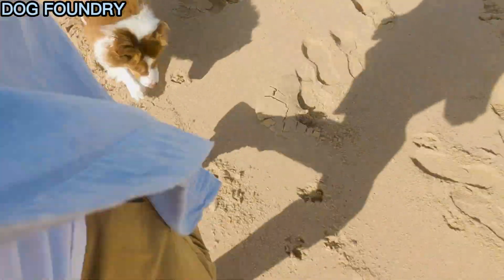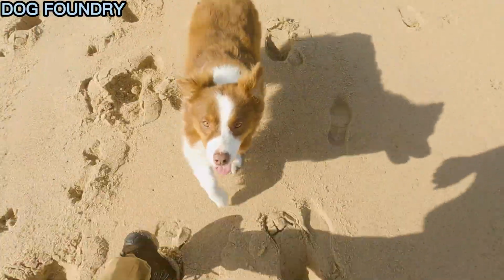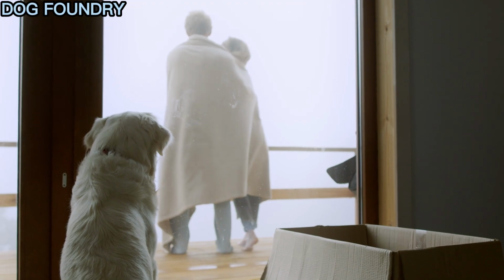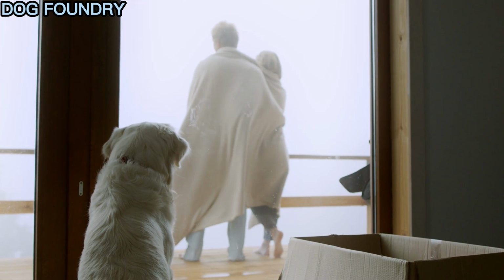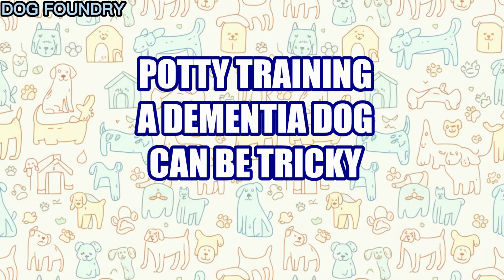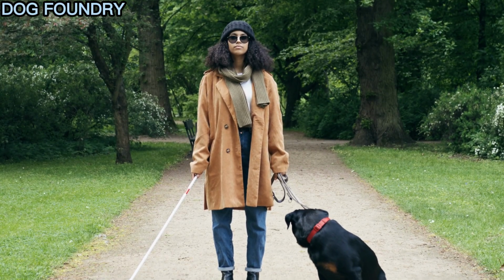Consider adding extra walks during the day to give your dog more chances to eliminate. If your dog uses a canine litter box or other indoor potty device, be sure that they can get in and out easily. Put the box in a convenient location. If they have never used one before, this may not be the easiest of times to introduce new training, but you can try.